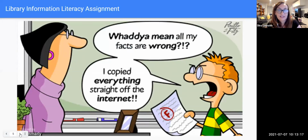So this, of course, is the quintessential problem that most professors have. Students know how to get information from the internet. They just don't know how to evaluate it, and they don't really understand what information they're getting or what the source is. So with levity, I included this, but this is something that happens all the time. I'm sure most of you have witnessed this as well. And this is, of course, what we're trying to avoid.